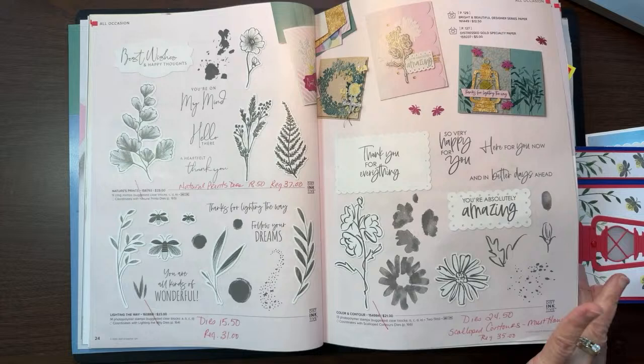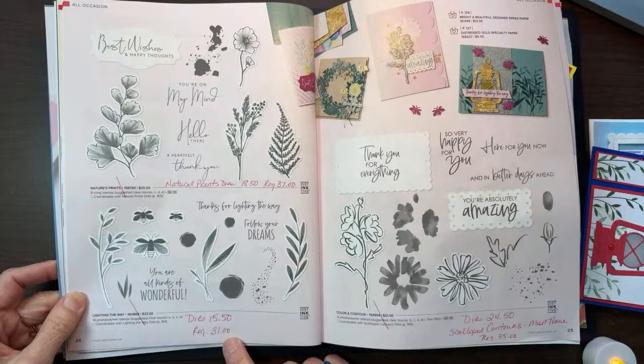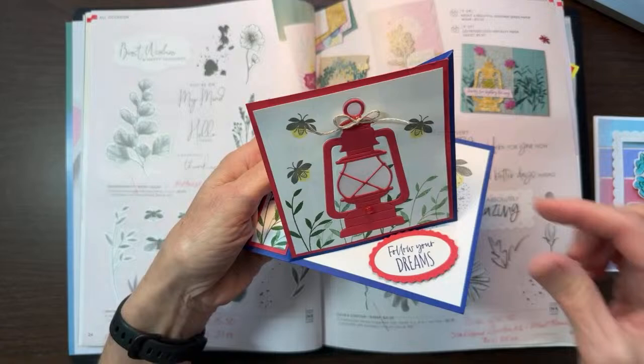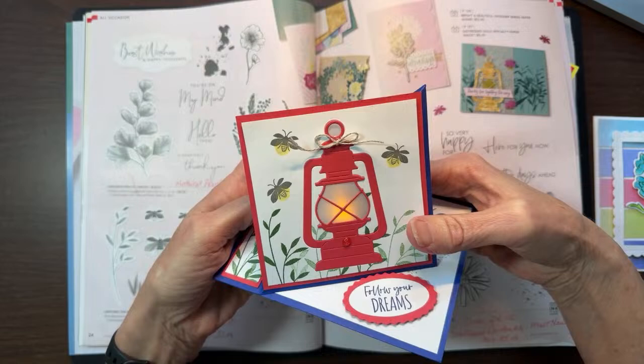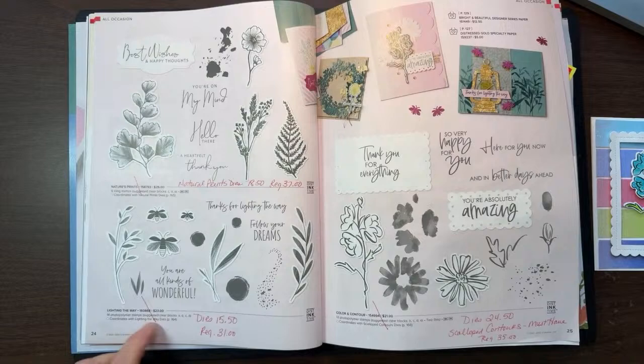Now y'all know last week we had such a good time playing with our fireflies. So the Lighting the Way stamp set is retiring. The dies are also 50% off. Regularly $30, $31, marked down to $15.50. So I had my video on this because y'all saw it last week. It's a seam binding angle fold card. And you put your little lantern in there. I think you can see that. Definitely my favorite card for the moment. Love it. But you can see a video on that on my Creating with Colleen Magnus YouTube channel. But you can now get that for a steal, I think, because the dies are marked half off.